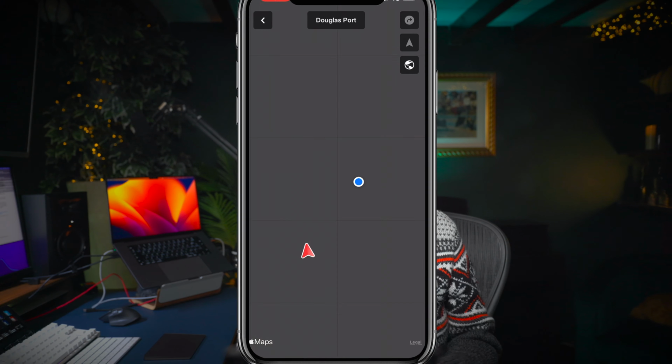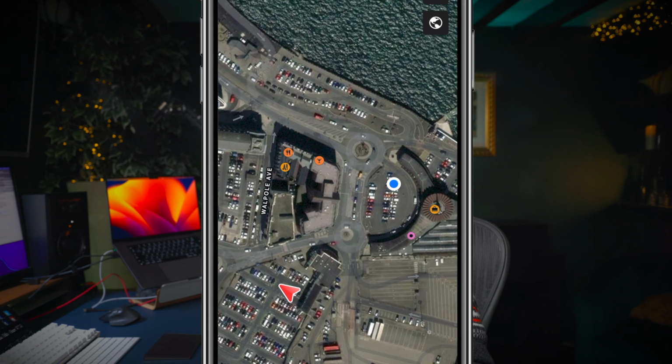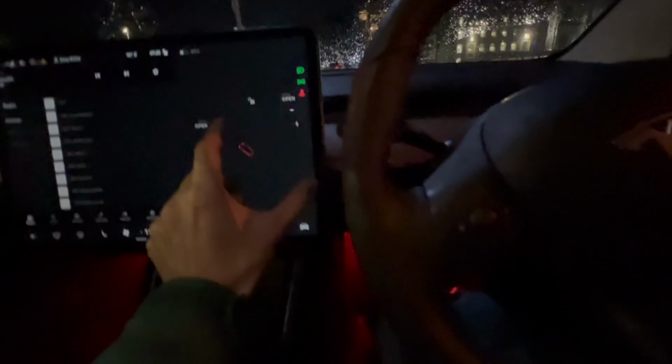Now, thanks to the Tesla app, I found him in a car park. He was a little worried and more than a little surprised, but I found him. I think he was relieved. There we go. And so, we're back inside Christine.